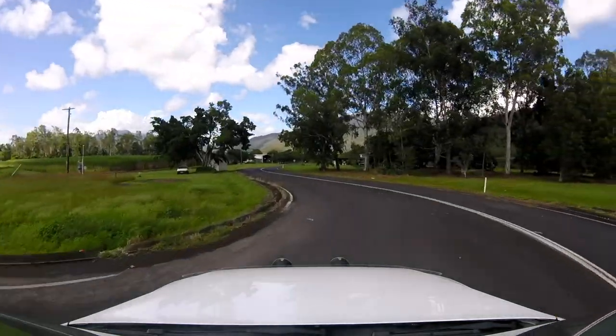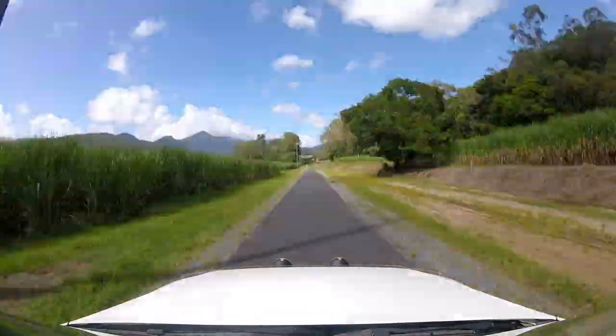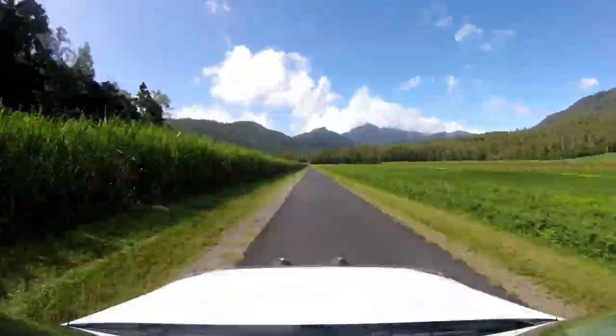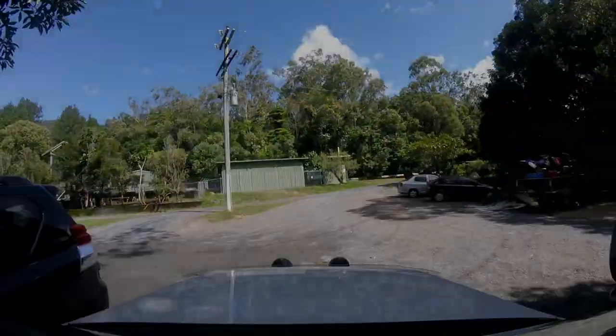Follow this road until you reach the very end and there'll be a car park there. But just be careful, this farmer's road is only wide enough to fit one car. It has many blind spots and is used quite frequently.